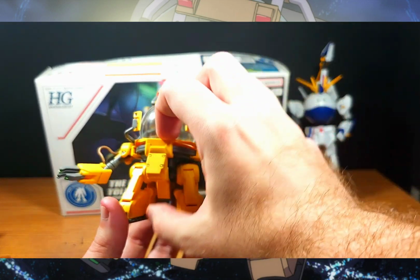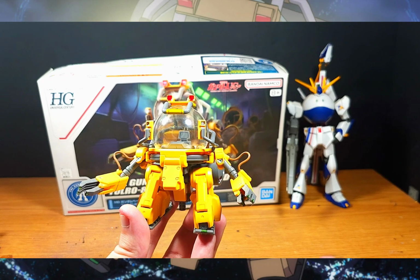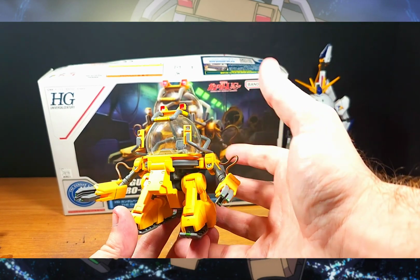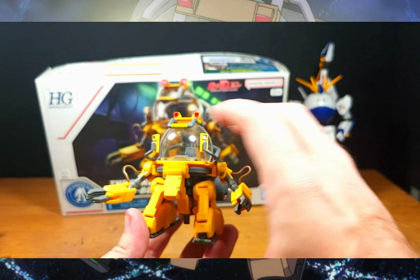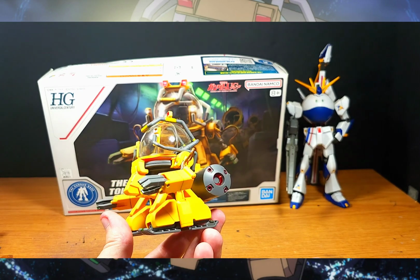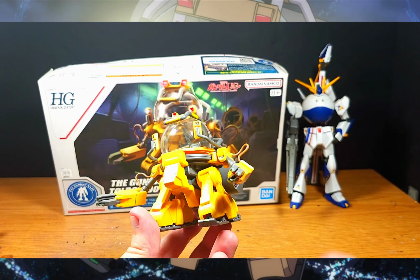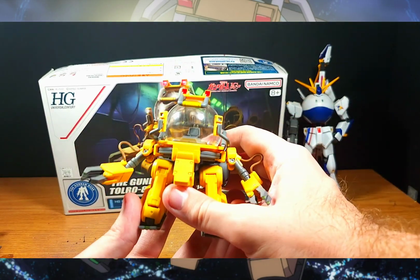Plus, you've got to remember, friends, Bandai doesn't often do mobile support type units. So the fact that they decided to do this unit, and it's a brand new unit, not a reprint of a previous one, is pretty interesting. I mean, I like it. It's fun, and it's just one of those cute little mechs to have floating around your collection, so to speak.